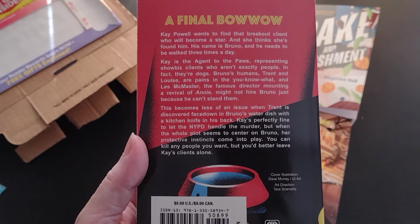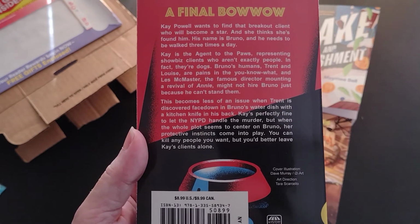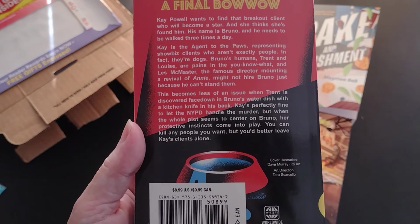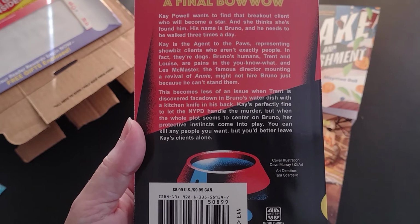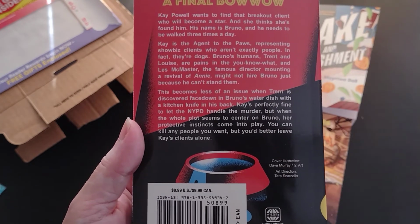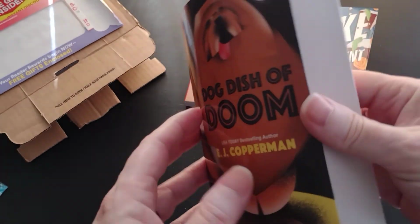This becomes less of an issue when Trent is discovered face down in Bruno's water dish with a kitchen knife in his back. Kay is perfectly fine to let the NYPD handle the murder, but when the whole plot seems to center on Bruno, her protective instincts come into play. You can kill any people you want, but you better leave Kay's clients alone. That sounds so fun, doesn't it?